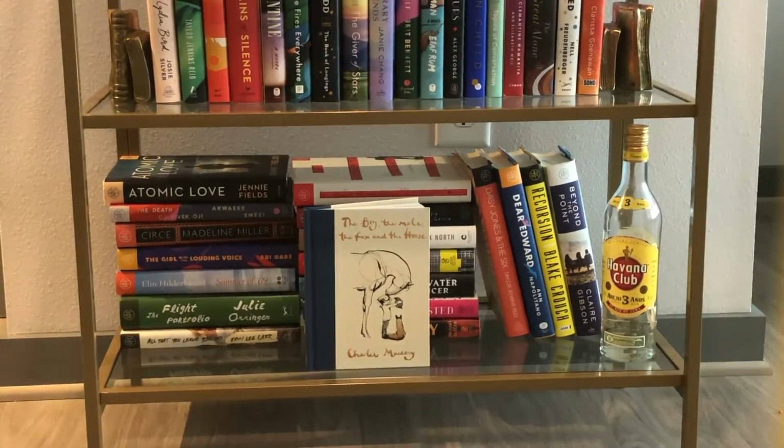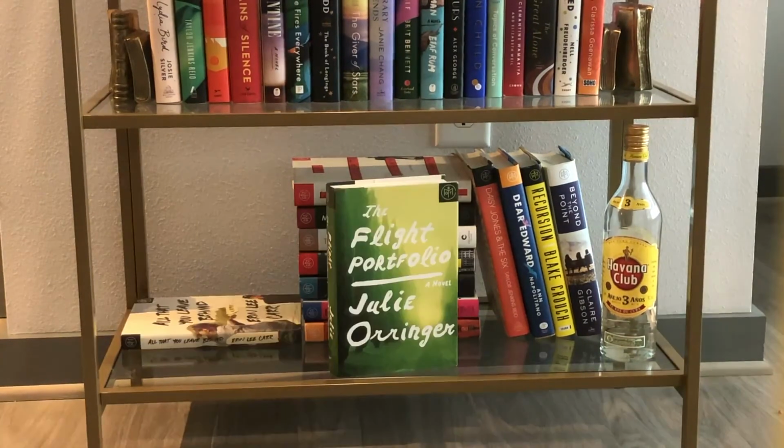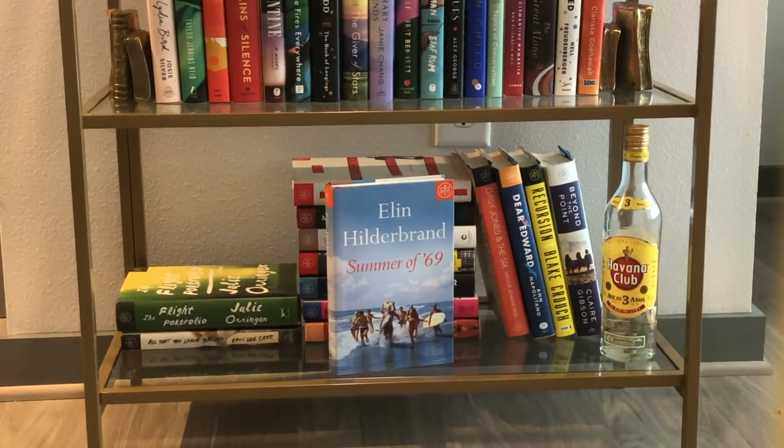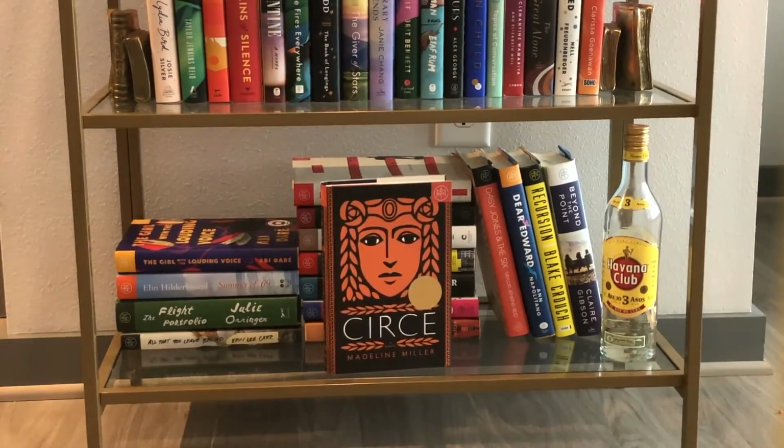Of course, up first, we do have The Boy, the Mole, the Fox, and the Horse by Charlie Mackesy. All That You Leave Behind by Erin Lee Carr. The Flight Portfolio by Julie Orringer. Summer of '69 by Elin Hilderbrand. The Girl with the Louding Voice by Abi Daré.